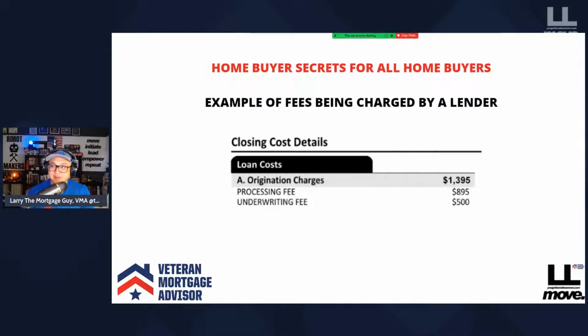Again, this is what origination fees are. This is literally a screenshot of my loan estimate. $13.95. I charge $8.95 for processing and $500 for underwriting. I am bold enough to say if they're charging more than this, especially if they're charging a percentage, they're ripping you off. Okay. Why do I say that?